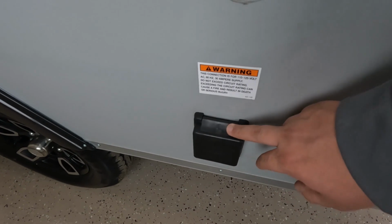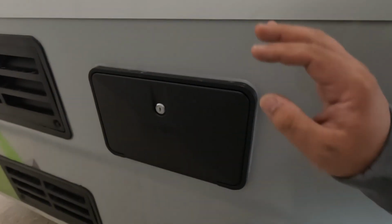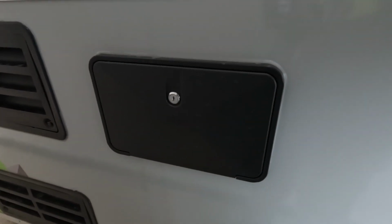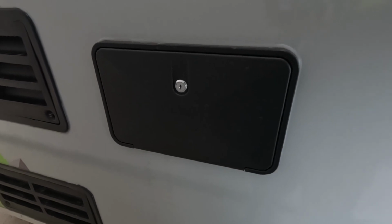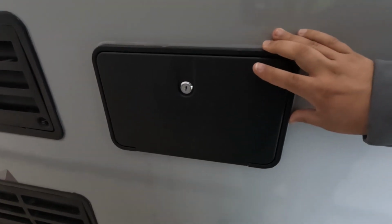This is a 30-amp hookup. And then you also have a place to plug in your satellite whenever you show up. You do have an option for a shower here, so it's all outdoor, but inside you do have a toilet. So this is always nice to have, even if you only use it just to rinse off or do something like that.